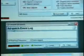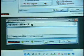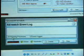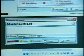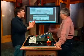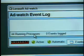But if you take a look here, this is their AdWatch system. Now, this is actually what you're paying the money for. This is supposed to look at your processes here. Check this out, 44 running processes. And it's supposed to capture any new applications or spyware that's found in your system. So what I did is I installed the software first, and then I proceeded to install the 10 different ad and spyware applications. But I'm sad to say it really didn't find them. It says 0 events logged, but I was able to catch one of them.